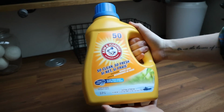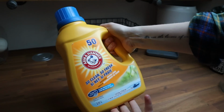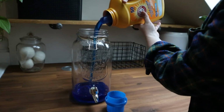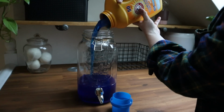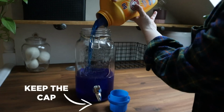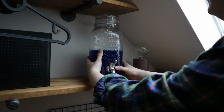And last, a little laundry hack. When you have something like this, they're kind of an eyesore. Laundry detergent bottles don't always look the nicest, especially if the space is being shared with your bedroom. So I'm pouring the detergent into a cute juice dispenser jug and keeping the cap so she can fill it up and put it into the washer. How cute does that look on the shelf?